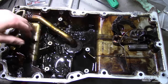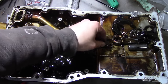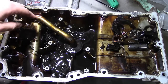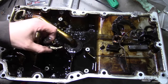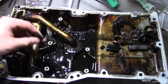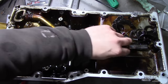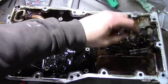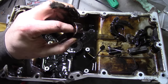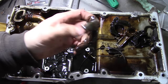So that's no good. There's part of the I-beam of our connecting rod. And then everything else in the bottom is just what's left of the piston. So it's completely gone. Just shattered into a million pieces. Some pieces of the rings are still here. Rod bushing still intact. Rod pin still looks pretty good.